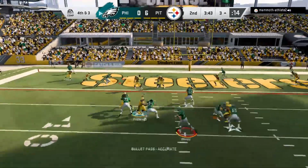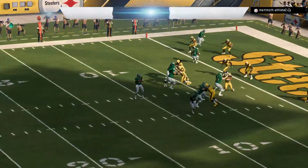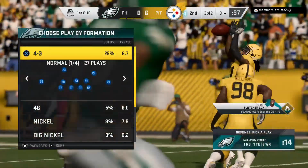They'll go for it. It's Wentz. Oh, my goodness, this is incomplete. They're turned away on 4th and goal, and the Steeler D will celebrate the goal line stand.